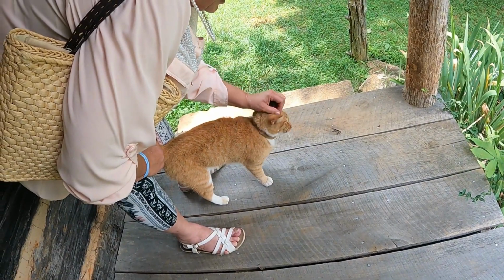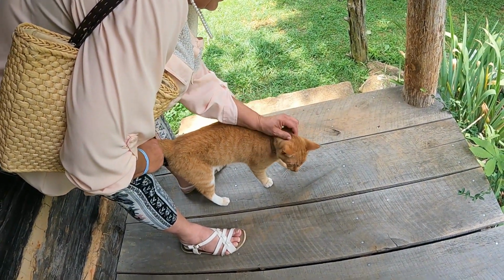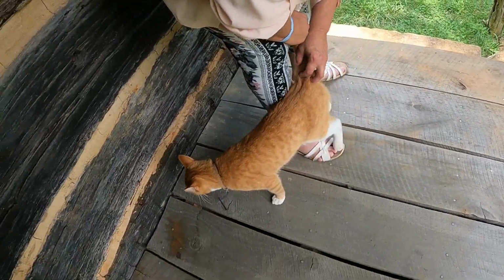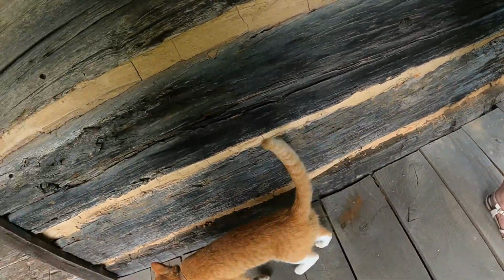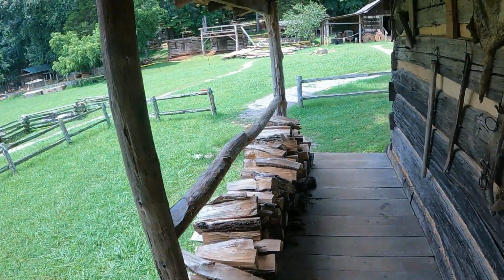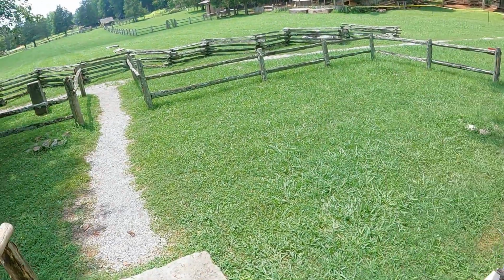And we found a kitty. Let's see if the kids remember the cat we found that one time that looked like that, and we named it OJ. Caramel. Oh, that's right. Caramel or caramel or however you want to pronounce it.